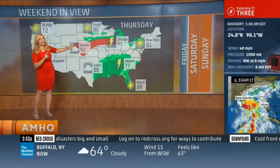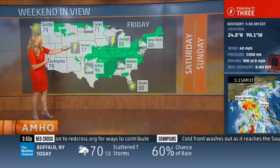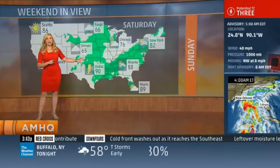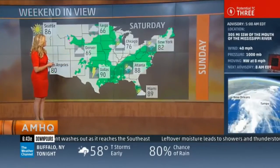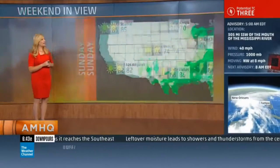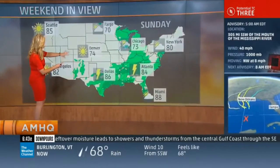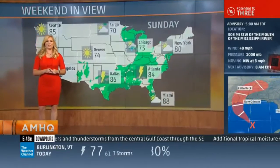Thursday, we've got the red on the map. That's where we could see some severe storms, especially across the Midwest and moving eventually into the Northeast. Still looking unsettled all throughout the South, so we're talking several inches of rain possibly for some of you. 90 degrees in Dallas as we get our weekend started, our first weekend of summer, and then as we go into Sunday, still looking unsettled across the South, but beautiful across much of the western half of the country. Jim, in New Orleans.